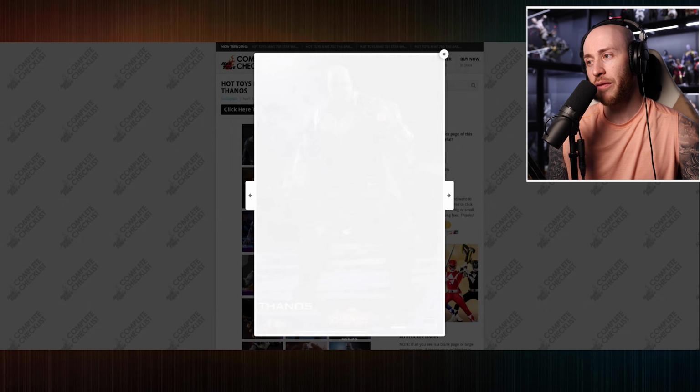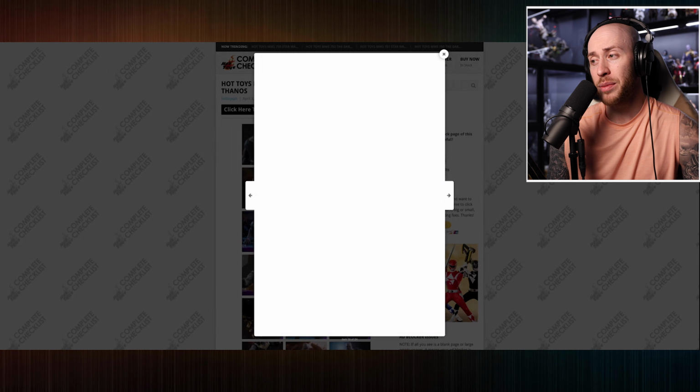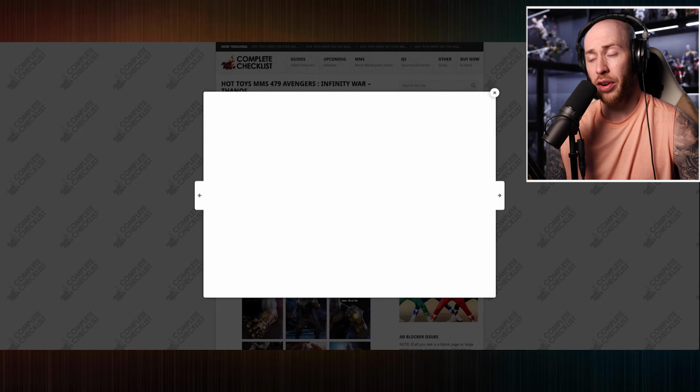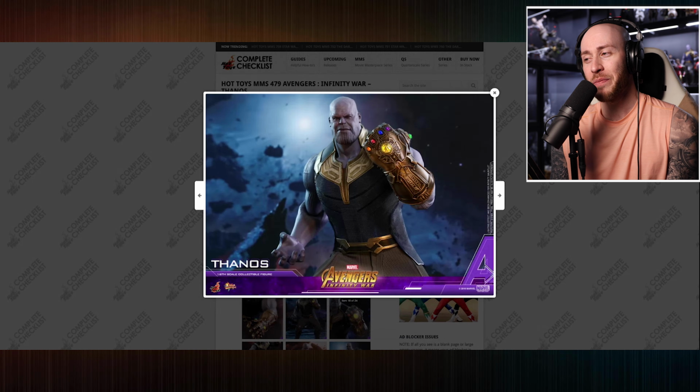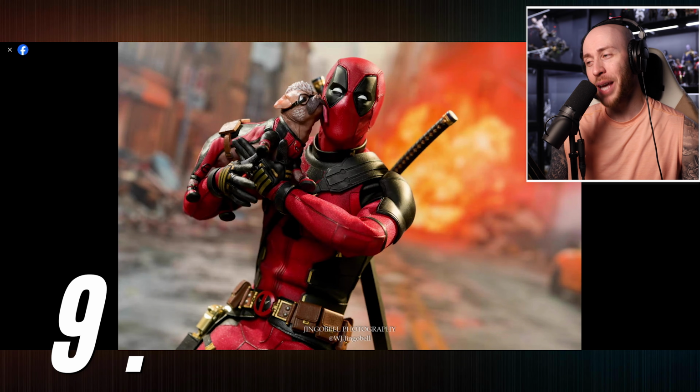He's such an underrated figure. The presence, the size, the overall design of the figure, the costume design is awesome. Again, this Thanos, you can't sleep on Infinity War. Infinity War is such an underrated figure here, and I will go to my grave saying that this is the best Thanos figure.